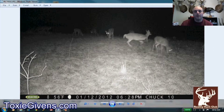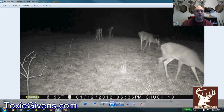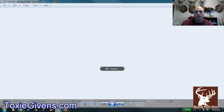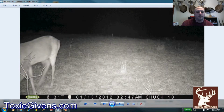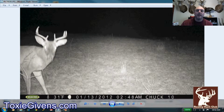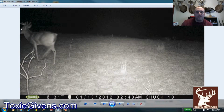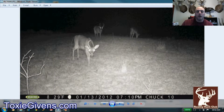All right, once again, ton of does. This is one of our fields where we had our soybeans. We're going to have soybeans and peanuts this year. And a bunch of does. And here's another nice 2.5-year-old. He's got potential. I wonder if those brow tines are going to stay like that. If they stay like that, he'll be easily identifiable. And there's our 3 amigos that I was talking about earlier.